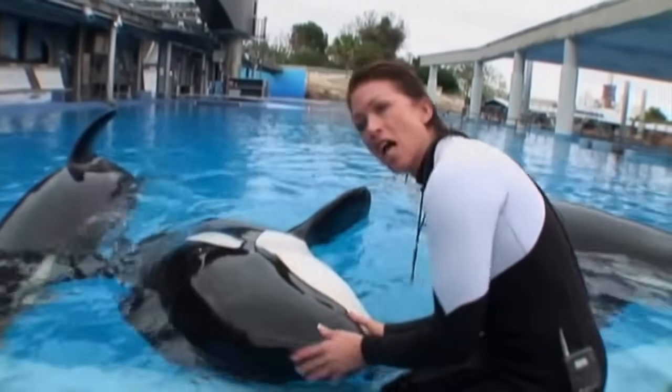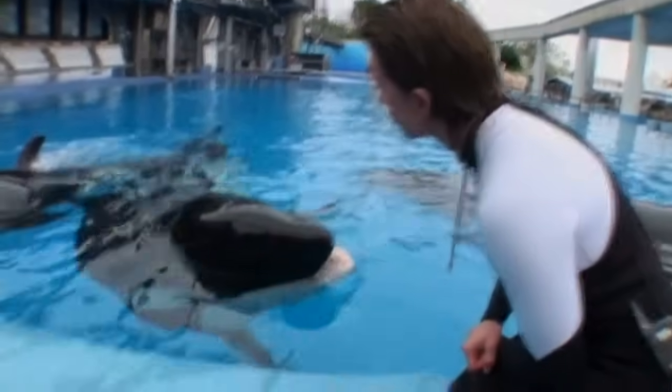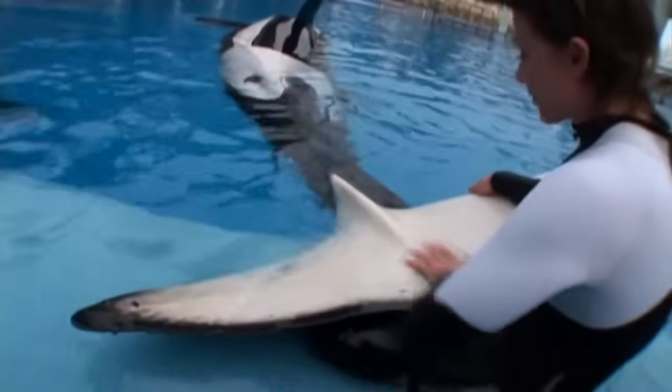They also have little tiny hair follicles right here. See those little tiny hair follicles? They are mammals, so they have hair at one time in their life. They lose those at about a year, and they also are air breathers. You see a good look at her blowhole right there, and they do nurse their young. You can see she's very relaxed. She loves to have her tail rubbed as well.